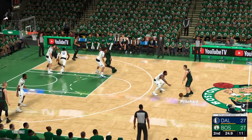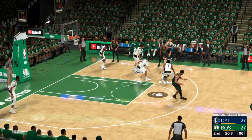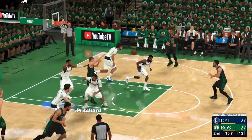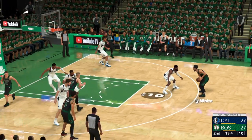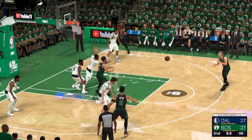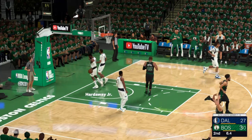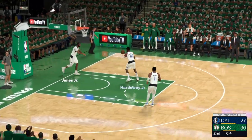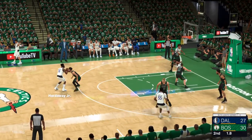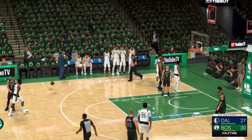Nicely done. Here's Pritchard. Hasn't gotten one to fall yet. Pass to Tatum. Puts it up from 15. Kept alive. Up top, White. Here's Hauser from deep. And the Celtics, another 3. That will help your assist numbers if you're Derrick White. You can't miss that guy. For 3, Hardaway. And no good. Trying to get that one to fall.